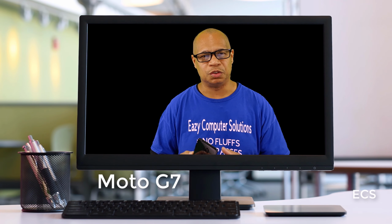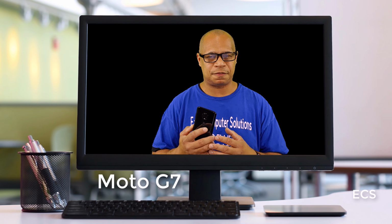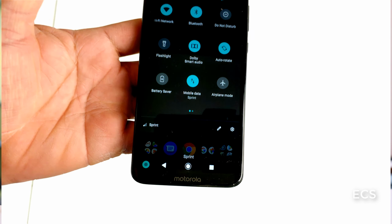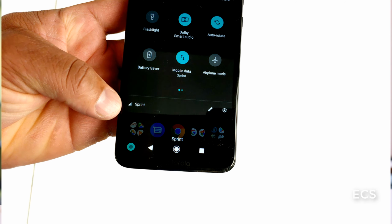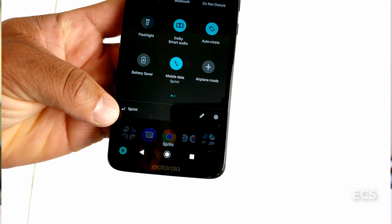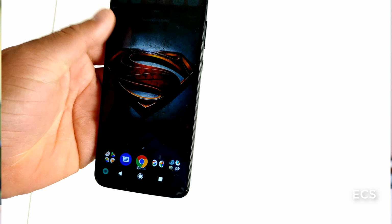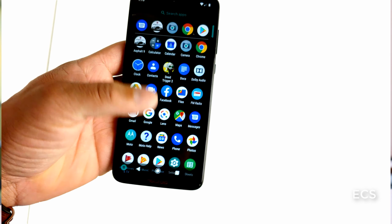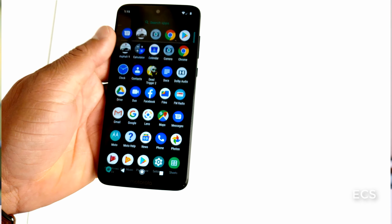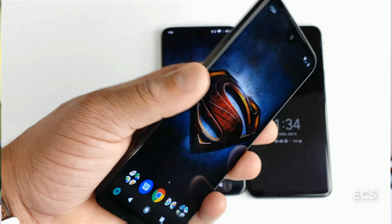So let me give you my conclusion on the Moto G7. This device is a very versatile phone. It works on every carrier. I'm rocking it right now on Sprint. The upload and download speeds have been pretty good. Your mileage may vary, but it works on Verizon, AT&T, T-Mobile, and Sprint, and everything in between. So it's a very versatile device. This phone checks off a lot of my boxes. It's a good phone for a very good price.